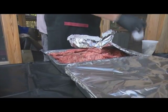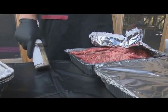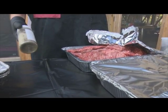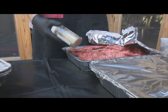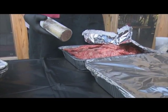We're just going to use a simple rub that I put together, which is just some granulated garlic, granulated onion, salt, and pepper, and that's it. We want it to shine through. We're not going to put very many condiments on it. We're going to put a few things on it, but very little stuff just to highlight and accent the great flavor of the Snake River skirt steak. It's going to be awesome.